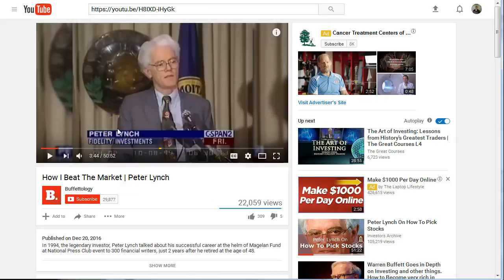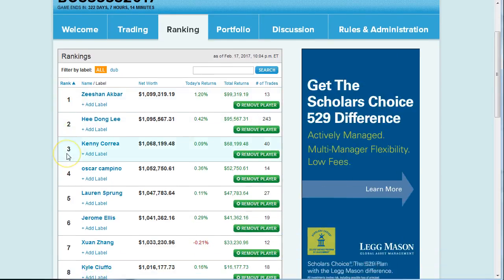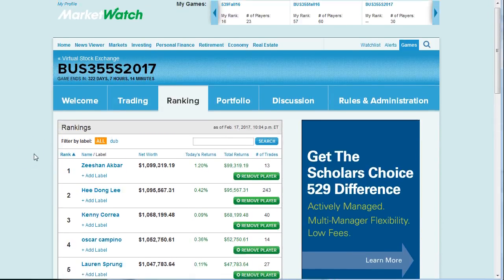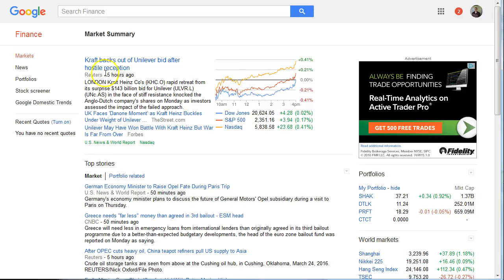Peter Lynch is the number one most successful mutual fund manager of all time, and he has some basic information to help beginning investors understand how to look for stocks to buy and how to beat the market. So that would be a very good thing to watch on YouTube to give you some information and some ideas. Now, if you're looking for stocks or information about stocks you may want to buy for the virtual stock market, you can go to Google Finance.